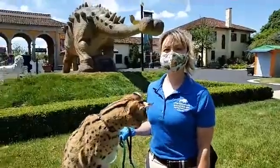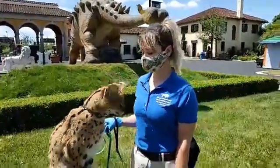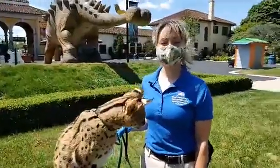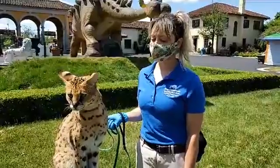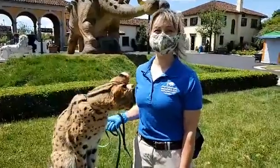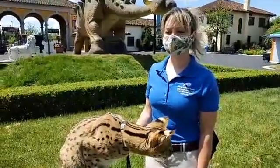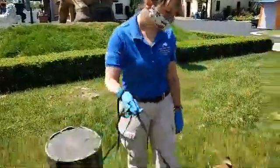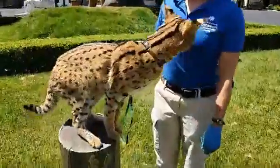Does he ever talk like house cats sometimes do? He does communicate with us. Yep, he meows. He does different vocalizations when he's happy or when he might be frustrated with something. So he definitely communicates with us in that way. Are people allowed to have servals as pets? Unfortunately, people can have servals as pets, but as I mentioned before, they are great at a lot of things, but they do not make good house pets.